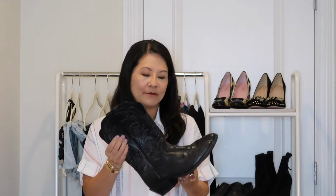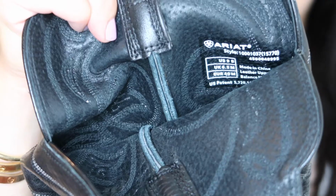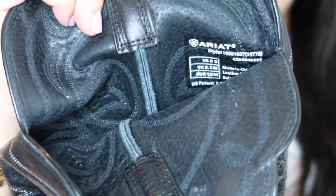Okay, so I have one final pair of shoes, and this is really kind of my showstopper pair of shoes that I found when I was out sourcing on vacation. These gorgeous leather boots. And these are cowboy boots. And this is from a brand that's definitely a BOLO brand that I always look for when I'm out sourcing, and that's Ariat. So that's what that tag looks like. And it's leather, of course, and it is in a US size 9.